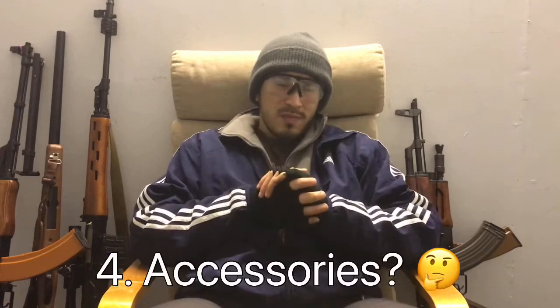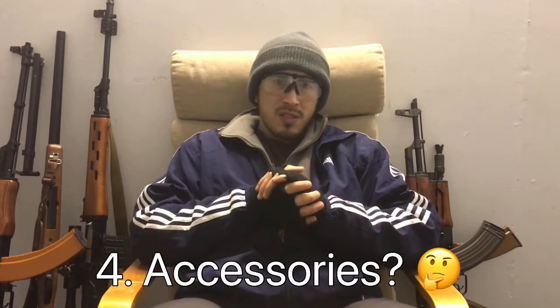The next thing, accessories, okay? What do I mean by that? Do you want a sling? Do you want an iron sight? Do you want a tactical sight? Do you want a flashlight? Do you want a vertical grip? How many magazines do you want? Etc, etc, okay? Again, if you're thinking of adding things to your RIF, you're gonna have to save up, okay? Unless you have the money already.